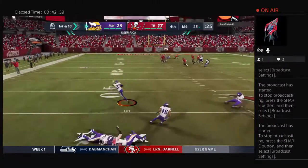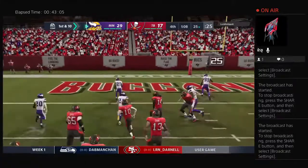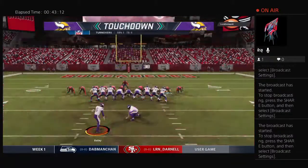And this is intercepted, and that should do it. Picked off at the 45. And he will take this one home. It's a touchdown. Well, there's just about a minute left in this game, and they're still taking it into the end zone.